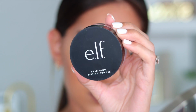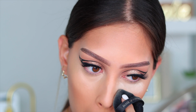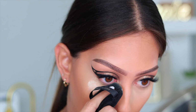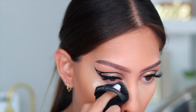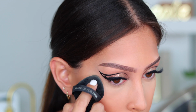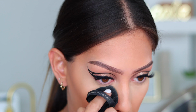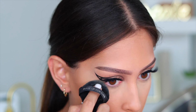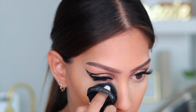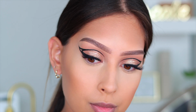So moving on to powder, I'm gonna be using the e.l.f. Halo Glow Setting Powder. Not only is this an amazing, affordable setting powder, it is also talc free. Yes, to e.l.f. Look at them paving the way for some talc free makeup. So they are talc free as far as this powder, not the whole entire brand. And it's really beautiful. Like, it really makes me think, what is the major difference between talc and non-talc? Because this still looks so smooth. I loved it. I've been using it actually quite a bit since filming this video.